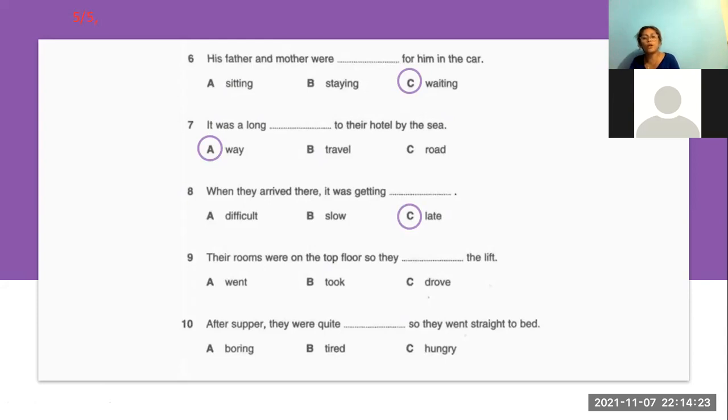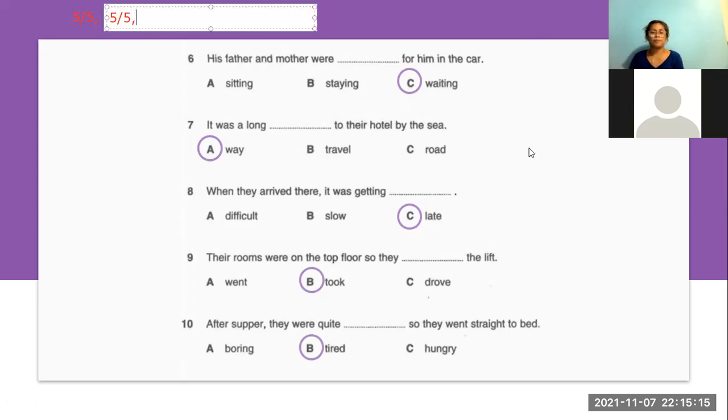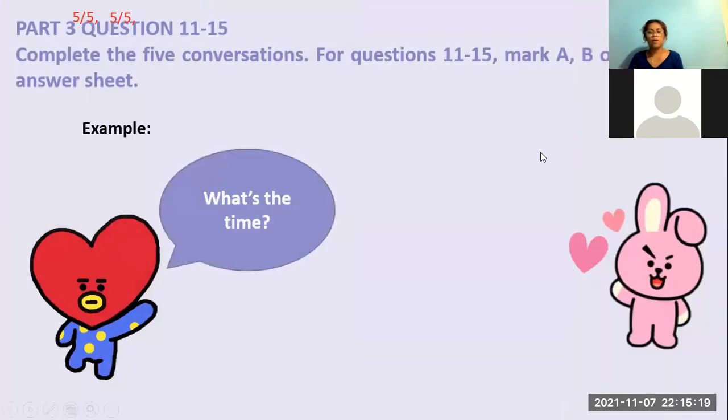The rooms were on the top floor, so the blank. It's letter B again, teacher. Okay. Ten. After supper, they were quite blank, so they went to bed. Letter B, teacher. Okay, again 5 out of 5, very good. Okay, next one. Third one, please answer.